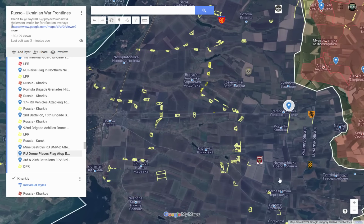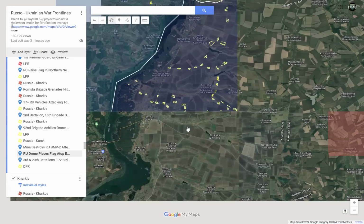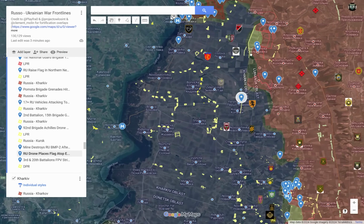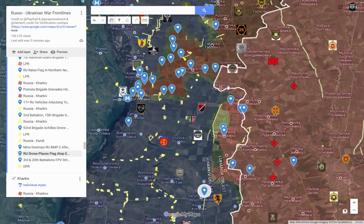Not to mention the fact that Travneve has a direct paved road leading into Borova. So it would be the perfect sort of kickstart for broader operations to reach the city, one of the largest cities that the Ukrainians have control over on the Oskil River, probably the second largest behind Kupiansk. So definitely something to keep an eye on.